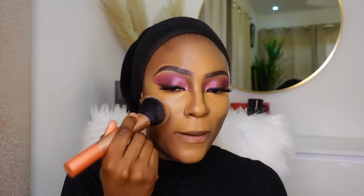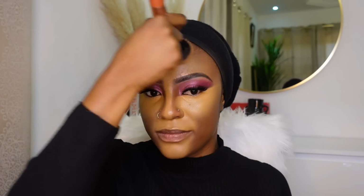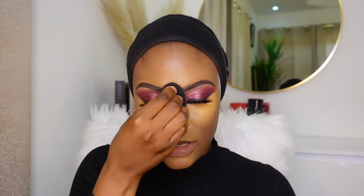Looks crazy, I know. You don't even have to tell me. I'm gonna go back in with my foundation brush to blend the edges. I'm gonna go in with a sponge just to pick up any excess.